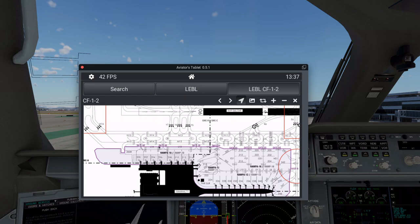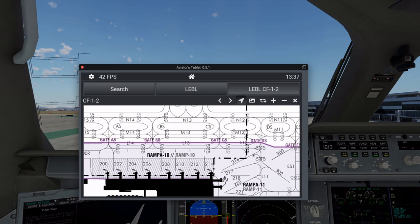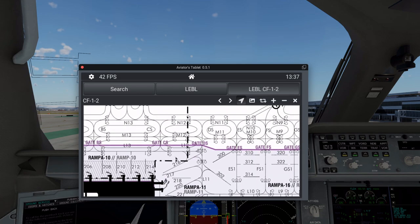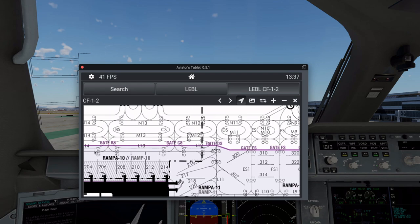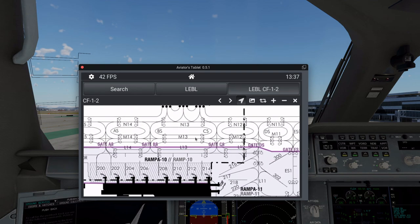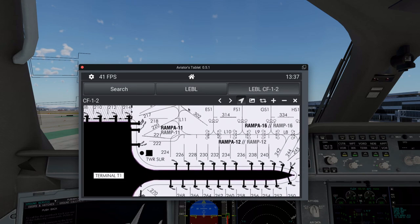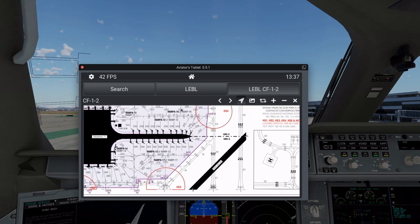So, we've just pushed back from gate 200, which is here. We're currently on this taxiway here. So we kind of want to turn left, either at Bravo Sierra or Charlie Sierra, onto... That must be the Mike. Onto Mike. Is that right? Because where we want to be is along here.